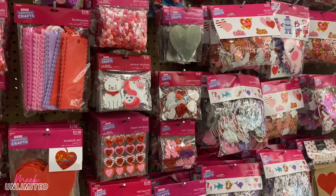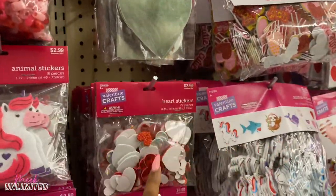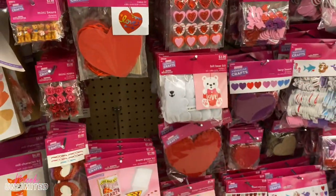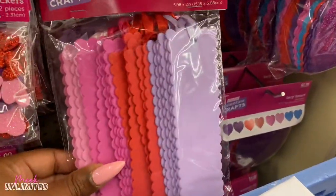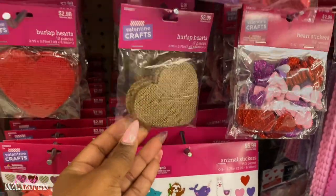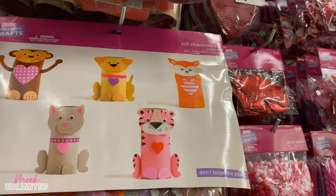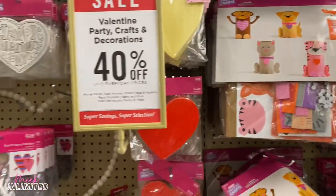Some stickers, pony beads, heart ornaments, heart stickers, animal stickers, scratch art, $3.99. Animal stickers, bookmarks. You can make your own bookmark. This is something cute to make, a roll character kit. It's priced at $6.99, 40% off.